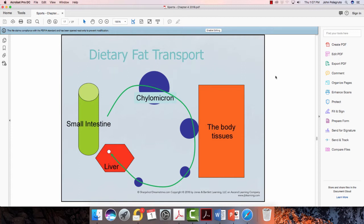The idea that the body has to shift fat around is mostly due to the fact that fat cannot dissolve in water, right? So if you're eating triglycerides, you break them down into fatty acids, and the fatty acids get absorbed. Those get built back into triglycerides in the small intestine, okay? The fat that you eat gets rebuilt once it's absorbed in the small intestine. So the problem is, how do you ship fat from the small intestine to the body?